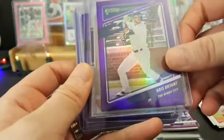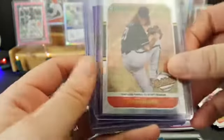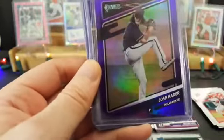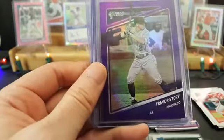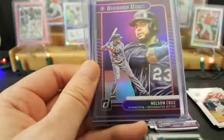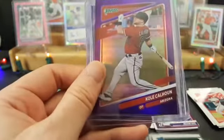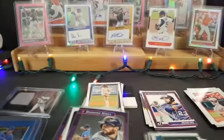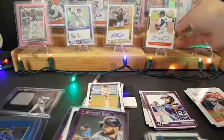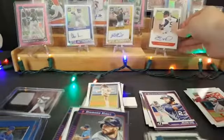We had a Chris Bryant purple Windy City name variation for the Cubs. Josh Hader Rapture Highlights card. Josh Hader purple. Randy Johnson purple throwback for the D-backs. Trevor Story purple. Nelson Cruz DK purple. Sammy Sosa purple. Cole Calhoun purple. And Kyle Lewis purple. We had one auto in our blaster. It was Justin Dunn of the Mariners.